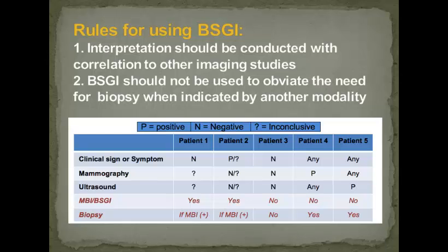The more photographs, if you want to think of it like that, the more pieces of information that we have about these tumors or about these disorders, the better idea we get as to whether or not they're going to be malignant, highly aggressive malignancies, that type of thing. Second is that it should not be used to obviate the need of biopsy in patients with a positive mammogram, ultrasound, or MRI. So that's a very specific statement.